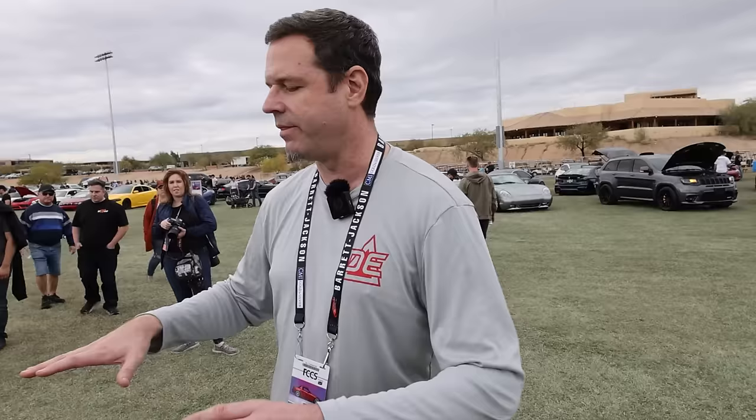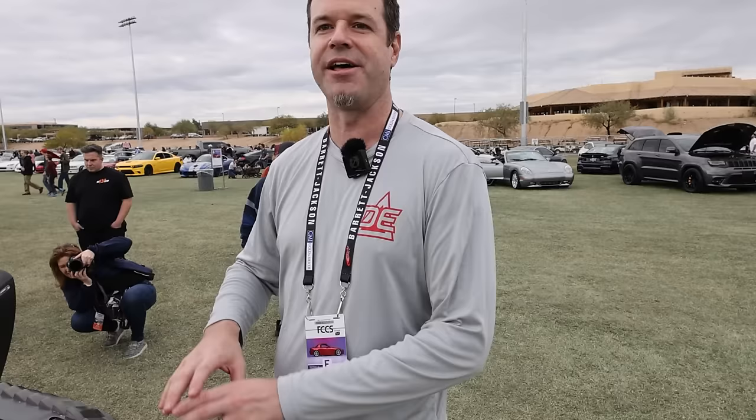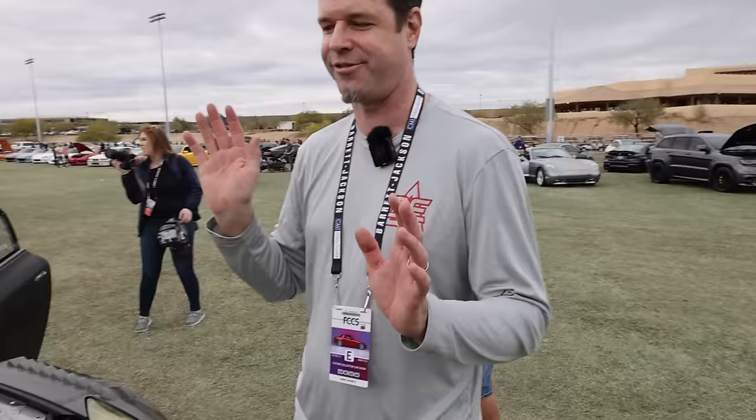So when you start this thing up, it almost has a throttle response like an F1 car, because there's nothing attached to the engine. So when you blip the throttle, it's just, I mean, it's crazy. So the transmission is still in the rear, like the regular GTR.